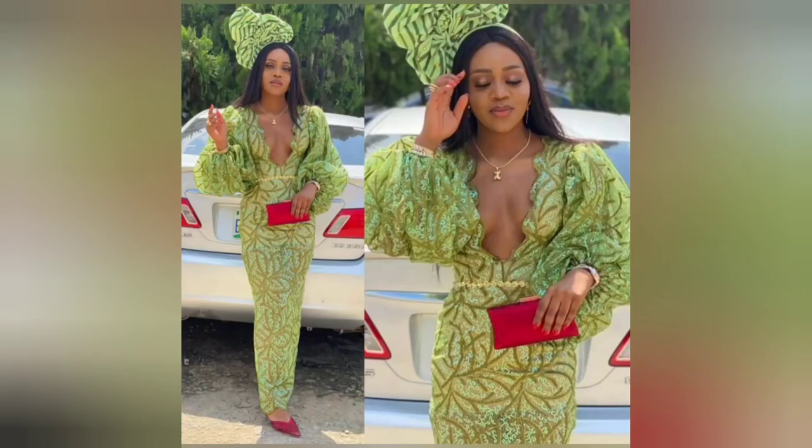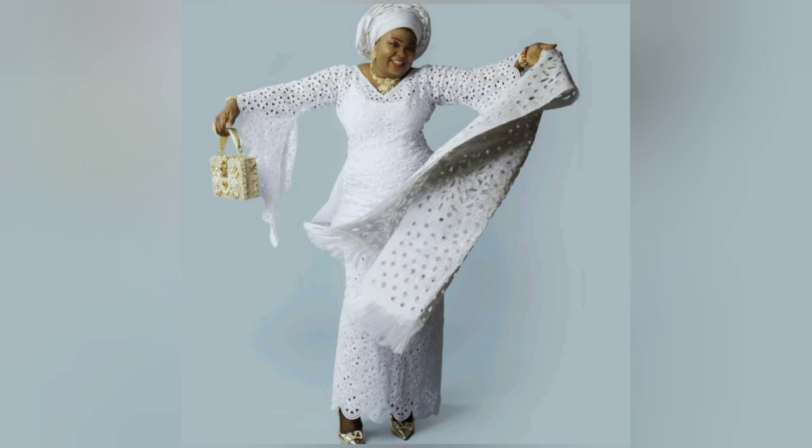Guys, this is so beautiful. I love this lace style. Yeah, she really is so beautiful. With the touch of red, like the red pulse is so pretty.